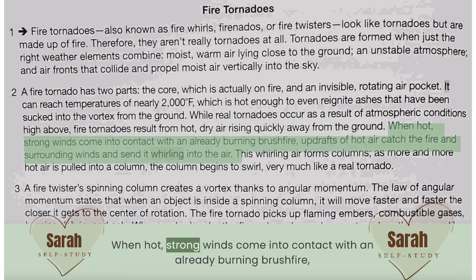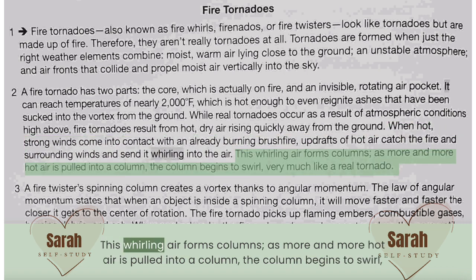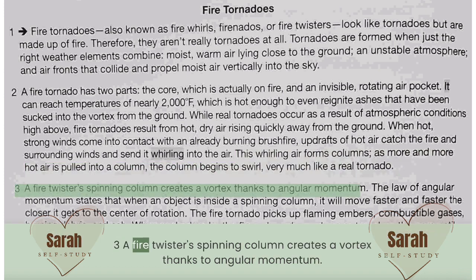When hot, strong winds come into contact with an already burning brush fire, updrafts of hot air catch the fire and surrounding winds and send it whirling into the air. This whirling air forms columns. As more and more hot air is pulled into a column, the column begins to swirl, very much like a real tornado. A fire twister's spinning column creates a vortex thanks to angular momentum.